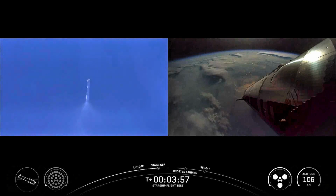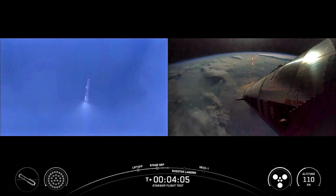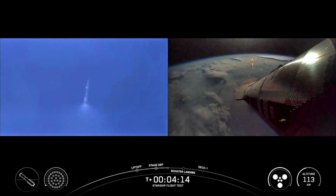Because of these tests, we are not recovering it. We are sending it to the Gulf on purpose to do those tests. But again, you see the booster on the left-hand side of your screen. You see ship with 6 healthy engines continuing its ascent to its planned suborbital trajectory. Everything going very well so far for Starship's 9th flight. Now 4 minutes, 15 seconds in.